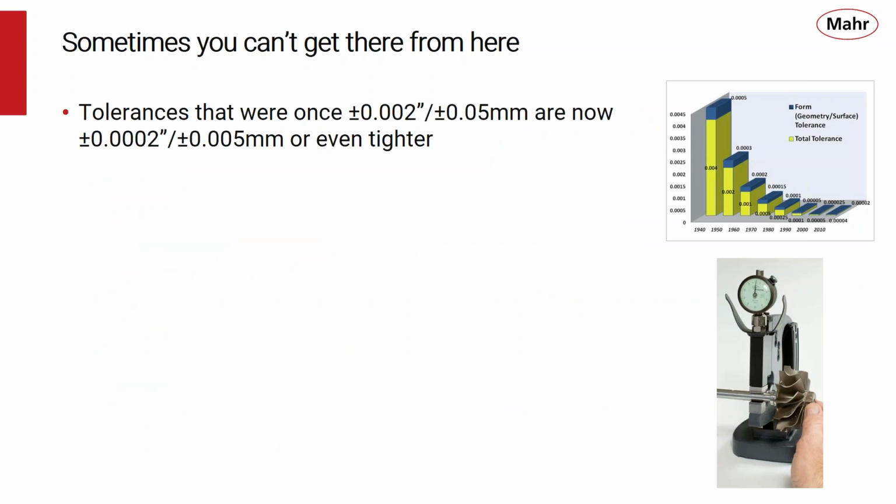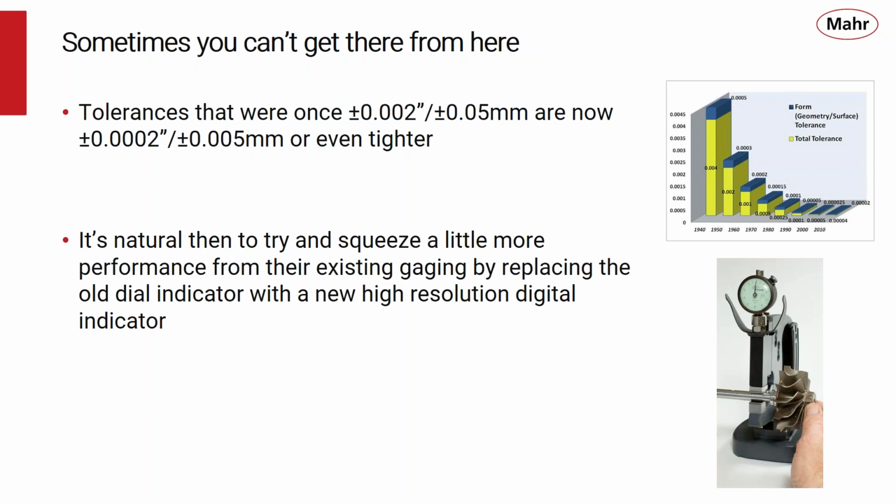And like I mentioned, with tolerances shrinking, the tolerances that were once plus or minus 2 thousandths are 10 times tighter than that. So we have to work towards gauging that gets us better performance. So it's natural then to try and squeeze a little bit of performance out of a customer's existing gauge by replacing the old dial indicator with a new high-resolution digital indicator.